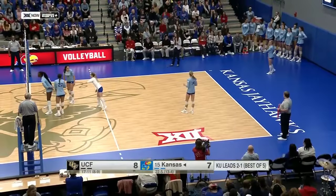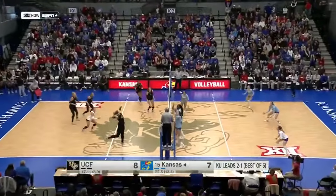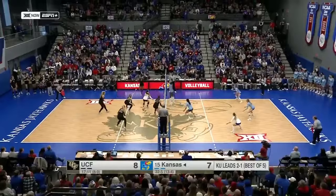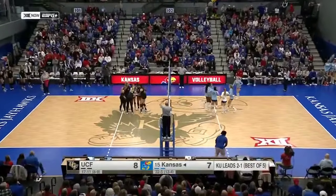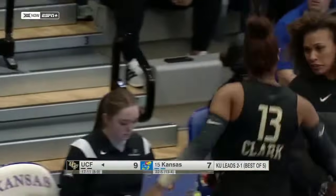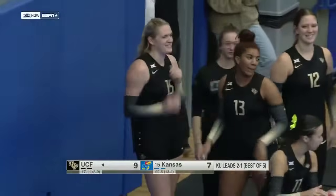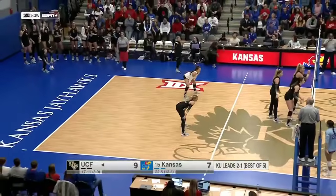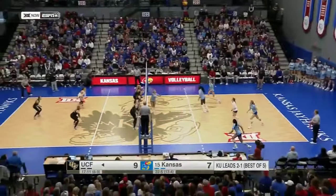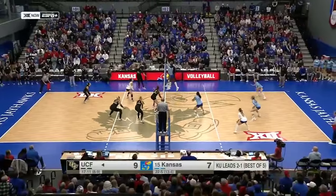Well, Kansas continued to go with Bryn Kirsch because she came in, and why not, right? Off the tape again. Oh, once again. Burns with a nice pickup. Clark powers away. Well, Clark's been going after the hands of Cameron Turner, and she's the smaller of the two blockers and able to get what she wants out there, tooling the hands. Tight to the net, Turner. Now, El Nadi. Shomers with a good save.